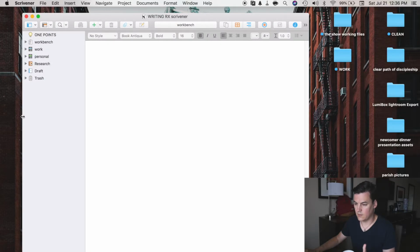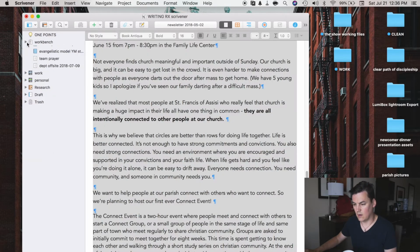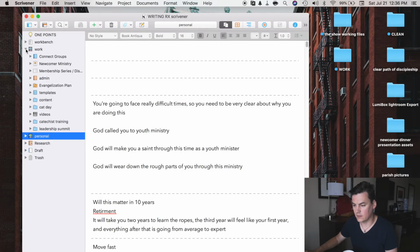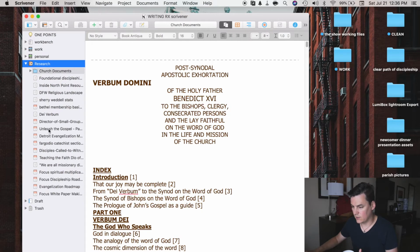So on the left side here, you can see what's called the binder, and you have all your different files organized here on the side. So you can see I have a workbench. These are projects that I'm working on currently. And then I have two binders here, work and personal. You also have this tab here, research, that I've created, where I have a lot of different documents that I want to refer to often.